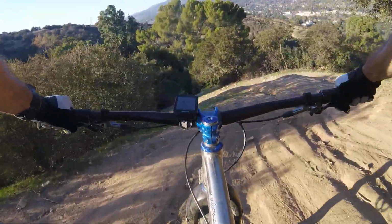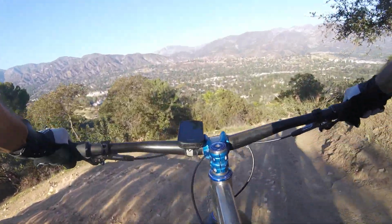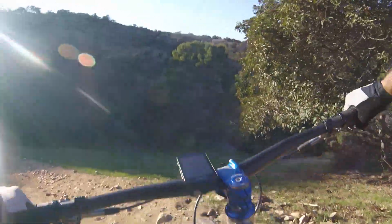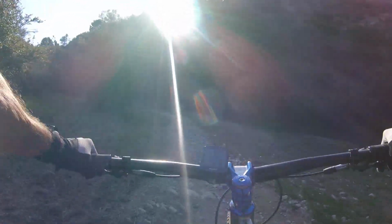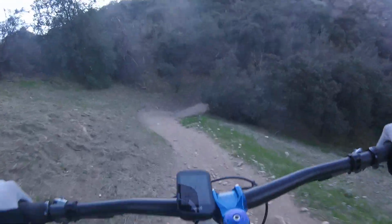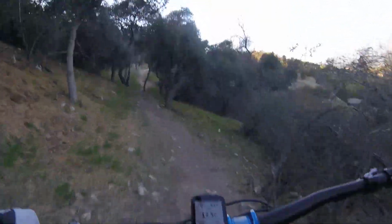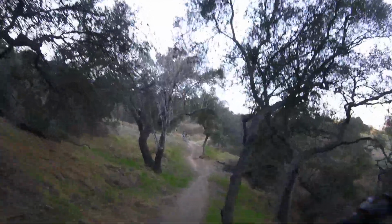This is probably like the steepest section right here and the most technical as far as something that you might find intimidating. And this is a good workout too, because as you get to these sections you got to pedal.